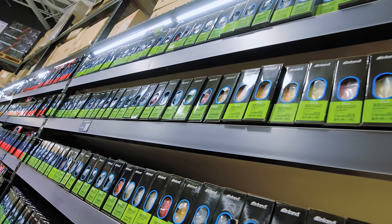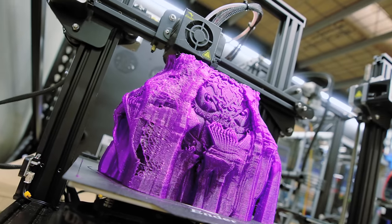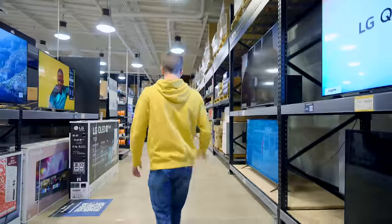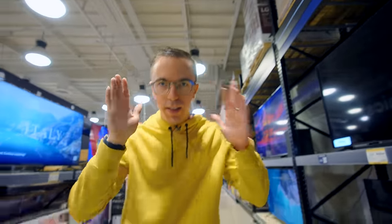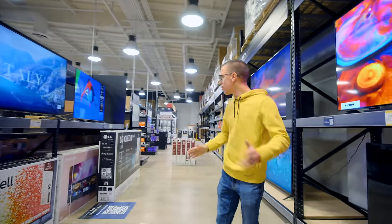Look at all the filament. Whoa, this is all 3D printing stuff? I'm still lost. I actually don't know where I'm going. We gotta stay focused, not get distracted by the deals and the new store.